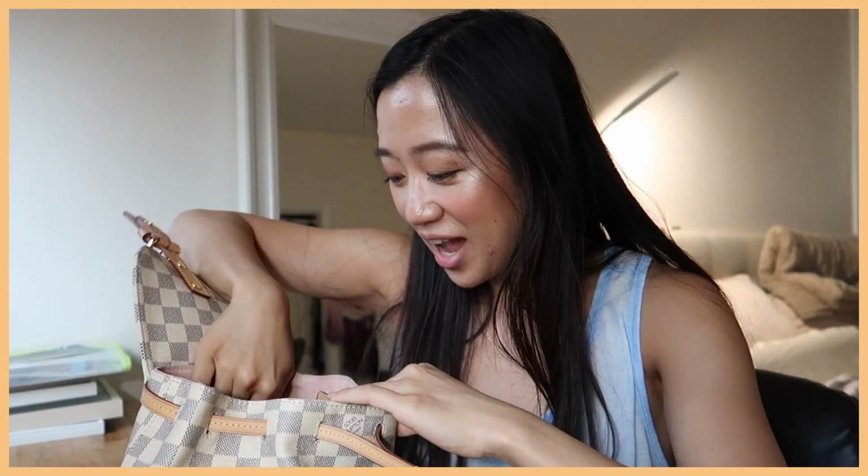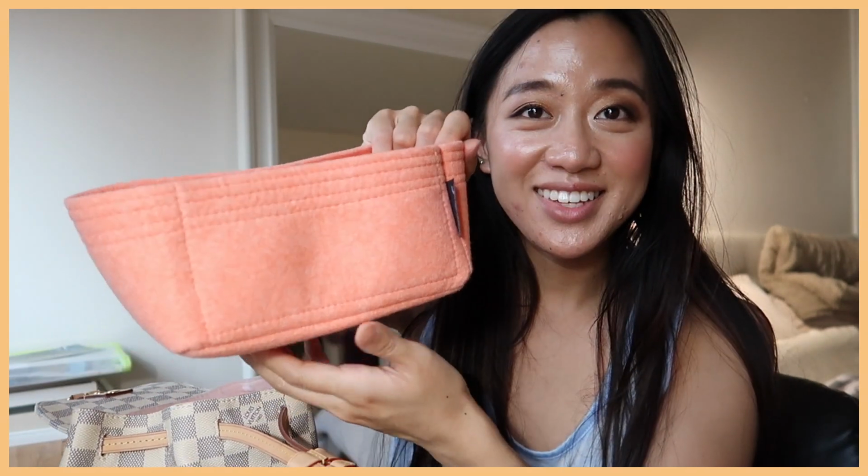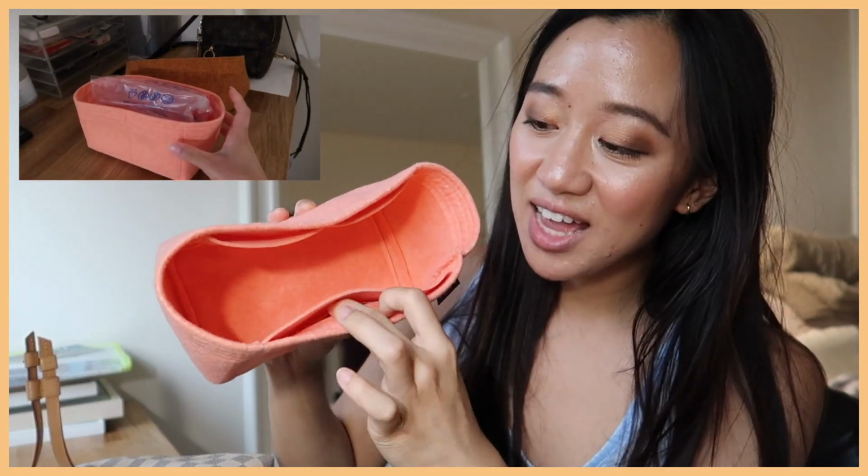Alrighty, hi guys. So finally, the long-awaited Smorga review. I got one for my Sperone BB backpack, and let me just show you this one first. Obviously the interior of this is pink, but I wanted to be fun, so I got this bright coral color for the Smorga on the inside, as you can see, and then I'll put some close-ups on the side.